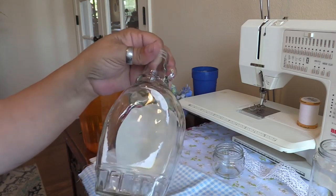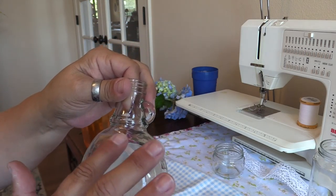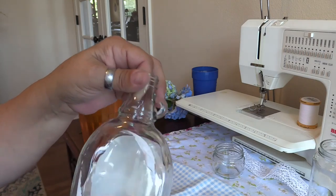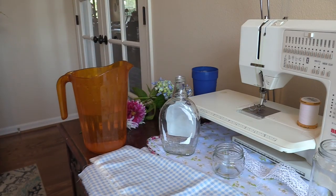This may be a completely different story because this isn't sticky where that label came off. It's only sticky on the label, just the label. Underneath it, the glass is fine. Well, there's a little bit right there. But I thought, what a unique looking little vase that would be.